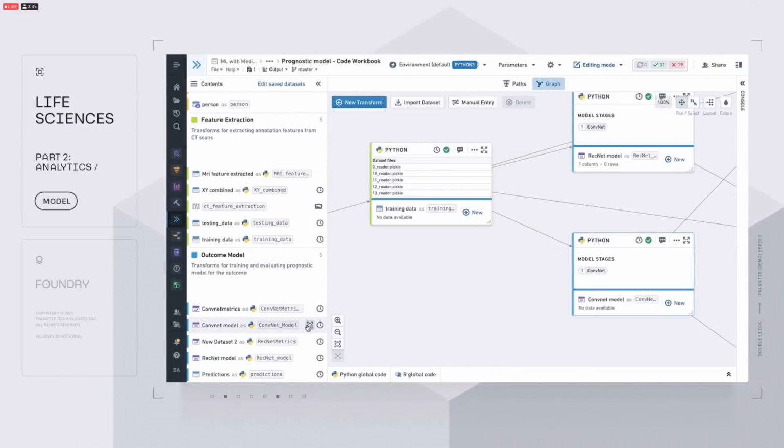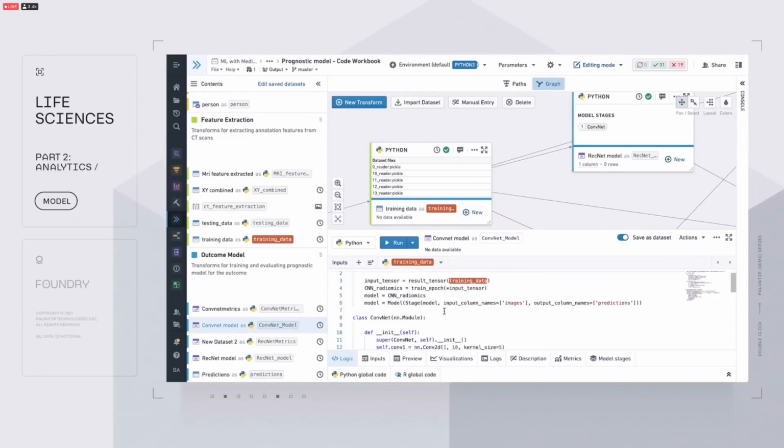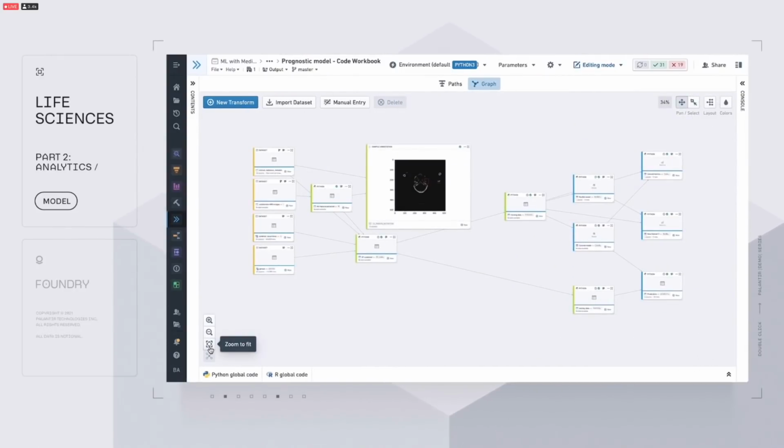We can use any open source or proprietary machine learning library to extract features from the images. Then we'll train a predictive model using these in combination with features extracted from the clinical data, such as age or medical history. But what if we want to use other tools for model development?